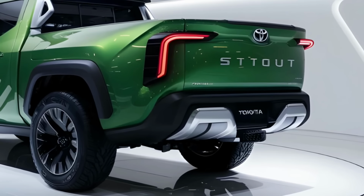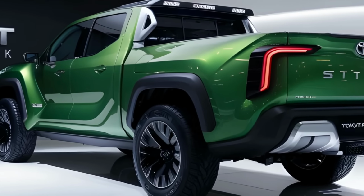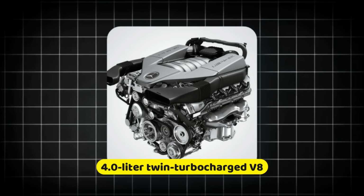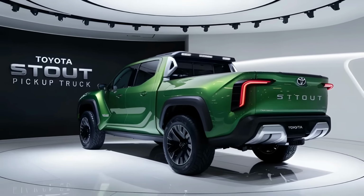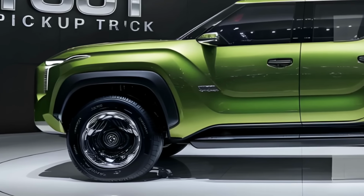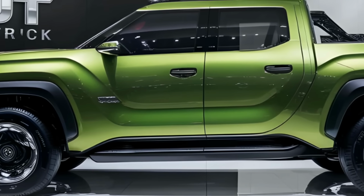Now comes the pièce de résistance, the pinnacle of the Stout engine series. Brace yourselves, because this is where things get very crazy. Toyota has created a brand new 4.0-liter twin turbocharged V8 that produces, drumroll please, 600 horsepower and 650 pound-feet of torque. Yes, you heard that correctly. 600 horsepower. This engine is so strong that it likely has its own gravitational pull.